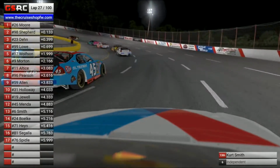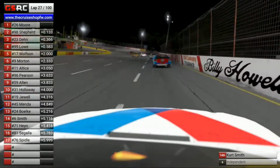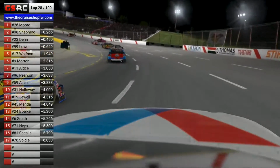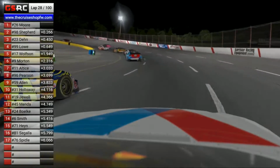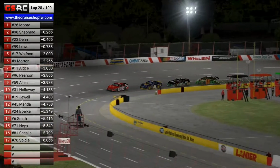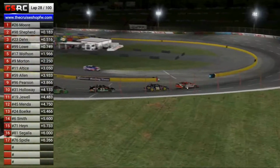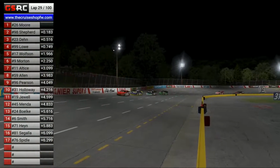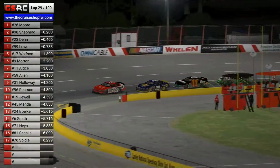Yeah, already a pretty action-filled race we've had so far. The leaders, Altice and Menda, actually getting together at one point. And that's actually what got our leader, Donnie Moore, out in front, as the gap is actually closing up quite a bit up front as well. So we're going to take a look in that direction. What was about a half second, now down to about a quarter second. Donnie Moore leads over J.R. Shepard, and Brian Dean still hanging tough in that third position. The top 4 is a second ahead of the rest of the field right now.